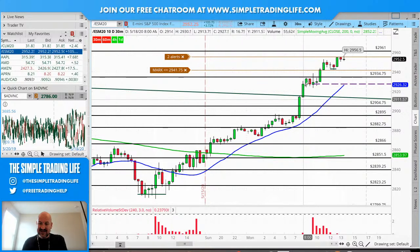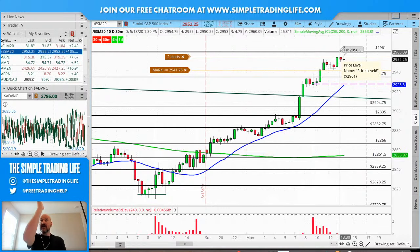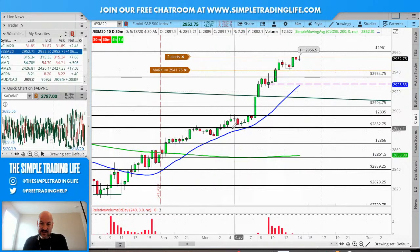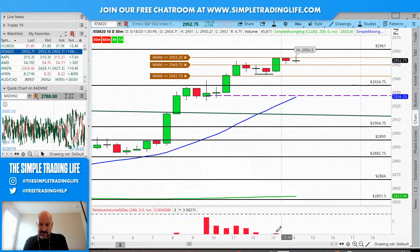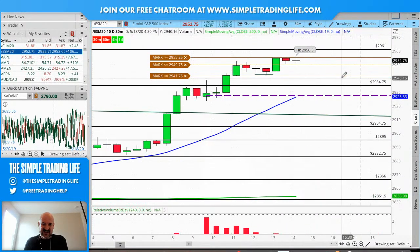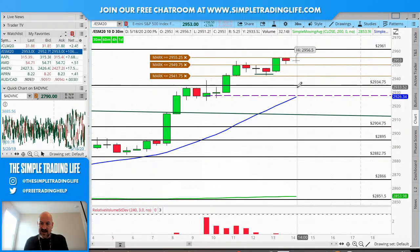But when you start to see these sharp moves up that are 65, 75, 90-degree angles to the upside, and the 20 gets far away from the 200 and price gets far away from the 20, that's when you're at risk of some exhaustion and getting a pullback. Now, it might only be a pullback somewhere near the 20, like right here. See how it's been bouncing right near the 20? It doesn't have to touch it. If it came down and just got near the bottom of this candle, that would be near the 20.